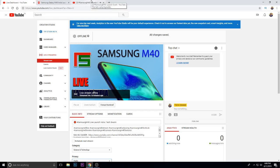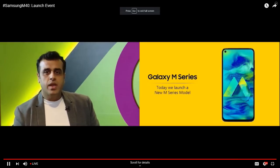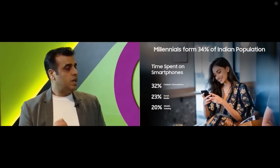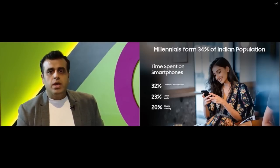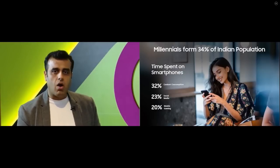A new model, the all new Samsung Galaxy M40. Like the first three models, the M40 will be setting new benchmarks. We are confident consumers will love this new device. The Samsung M40 is especially made for the younger generation of India, our millennials. You know, millennials are 34% of our population. They are the alpha users of technology and mobiles, be it content consumption, social media or gaming.